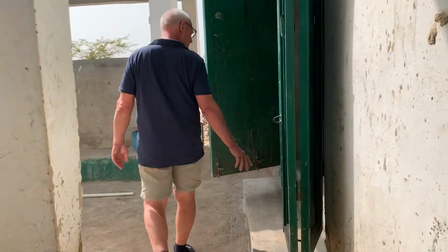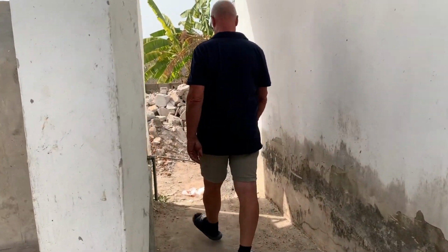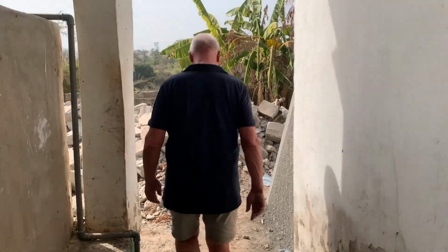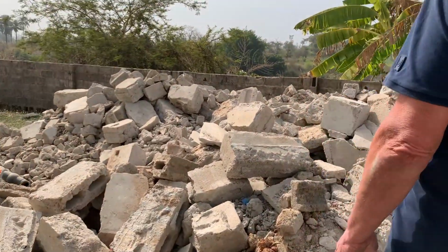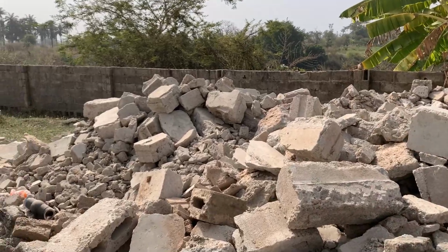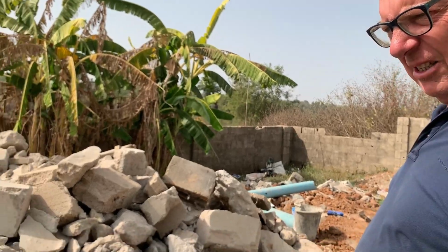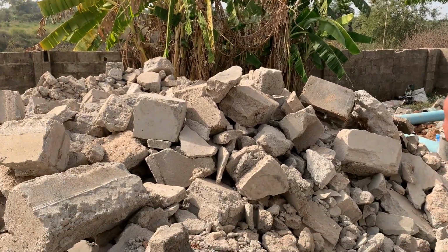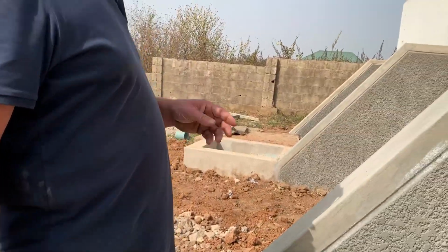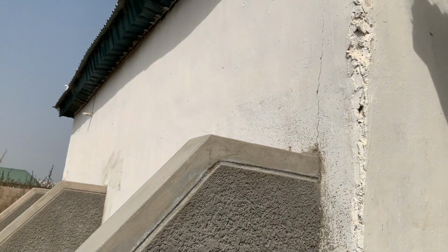I dismantled the whole hatchery. See all the rubbish I took out. It was amazingly a lot. The blocks are not strong. It was all leaking. All the tanks were leaking. It was a mess. Even the building has some issues. You see there's a crack. So I said, let me not have a very big disaster.